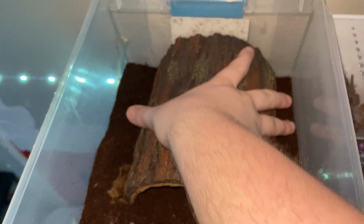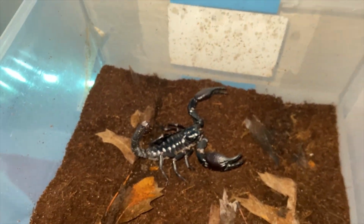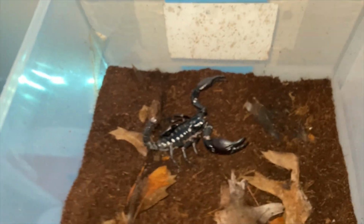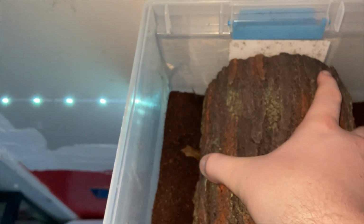This is my scorpion. Doing rather nicely. He's been taking meals, or he or she, I don't actually know, has been taking meals readily. Much more readily than previous. I don't know why it took it so long to really start taking meals. I think it's the size of the meal that helped change that.